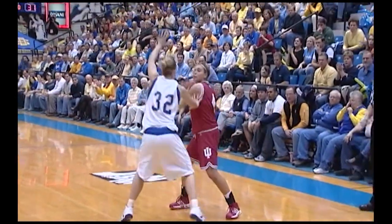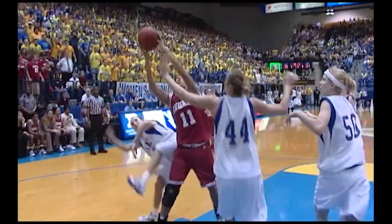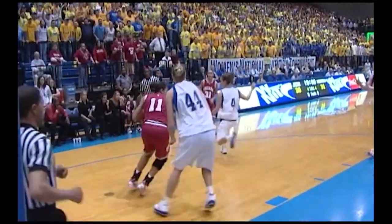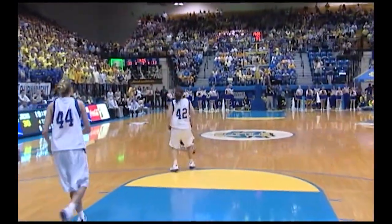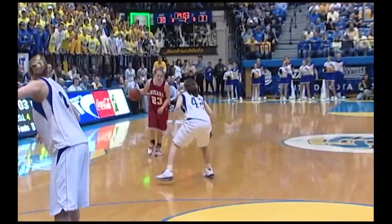Out top, number 11, Whitney Thomas. Thomas on the left wing to Smith. Smith, the high-low lob into McKay. Sent it over the rim. Rebound fought for. Thomas tipped it away from Vertigan. Gets the rebound for the Hoosiers. Thomas baseline kick back out top to Brown. Nearly went into the backcourt, but saved it.